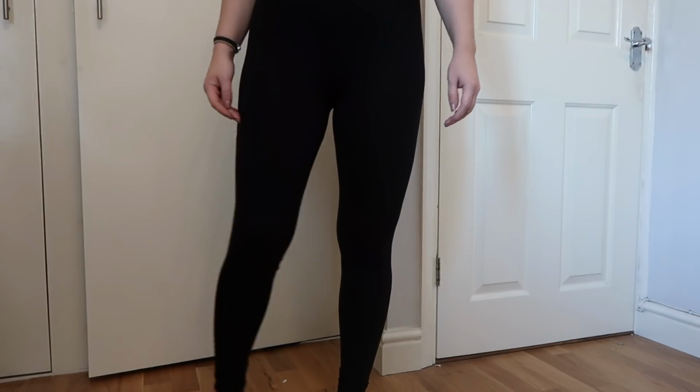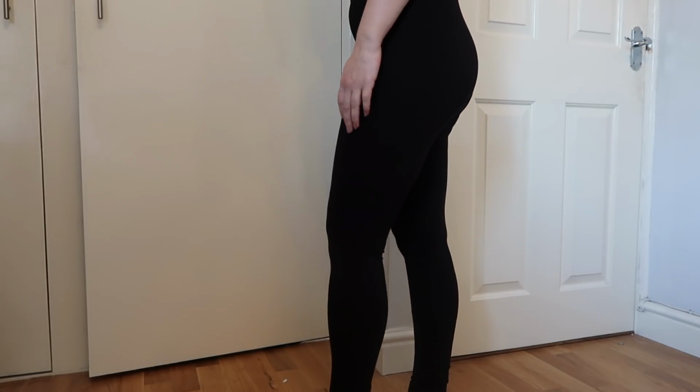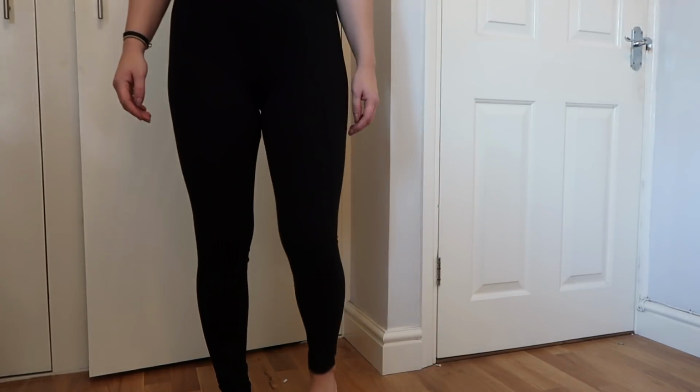I'm sure I'll be able to get into them because they're very stretchy, but in the Primark I went to, I'm not sure if it's the time of year or what, but the sizing was so random. You could only get extra small, or you could only get like a size 18 or 20. So I ended up with an extra small, but I think they're really stretchy. I'm sure I'll be able to get something in there.